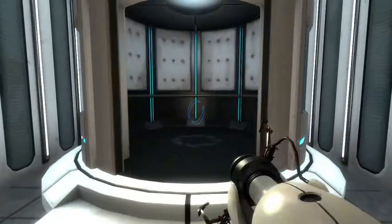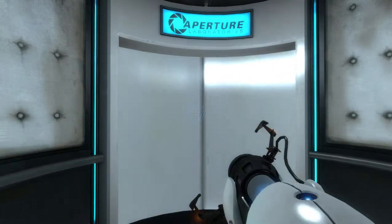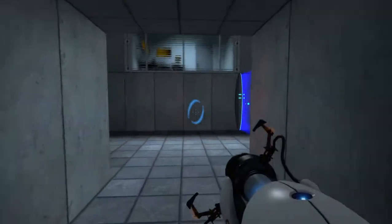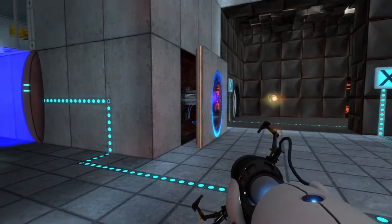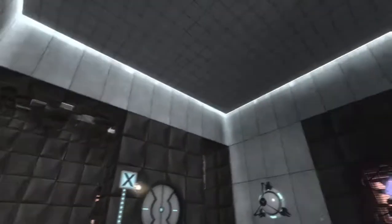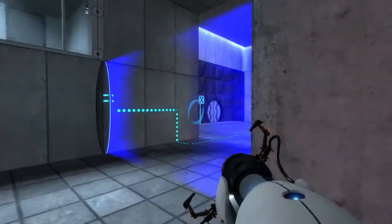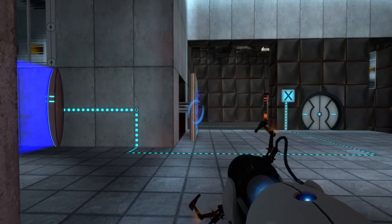Congratulations on completing this test. This single energy pellet will power the Aperture Science Pediatric Wing for 5 days. The 6 children would thank you if they could speak. Please direct the energy pellet through the Aperture Science Radiated Flux rectangle.